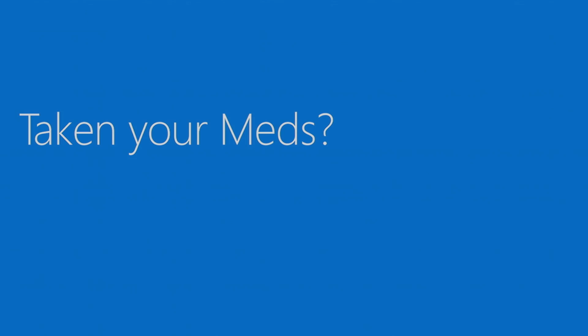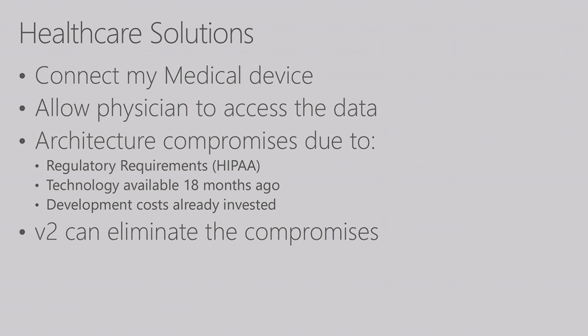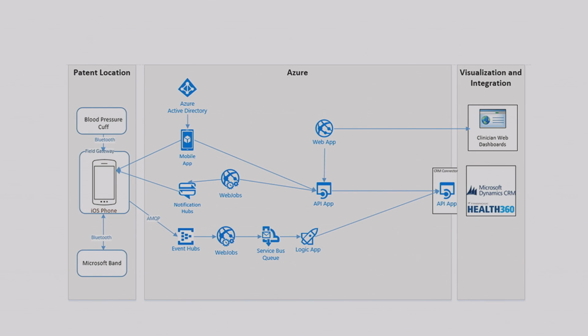Now, next customer sample. This customer built this 18 months ago. And I'm going to talk you through this existing implementation and how we could change it to modernize it, because that's what's going to happen. So it's connect my medical device, typical consumer medical device, Bluetooth. The physician wants to access the data, and the architecture has to meet regulatory compliance, HIPAA. This technology, like I said, was 18 months ago, and the development costs are sunk already. They're not going to just throw everything away that they've done. So they need to migrate it in a way, and V2 of the thing will be there to eliminate the compromises. And this is exactly what the architecture is like.